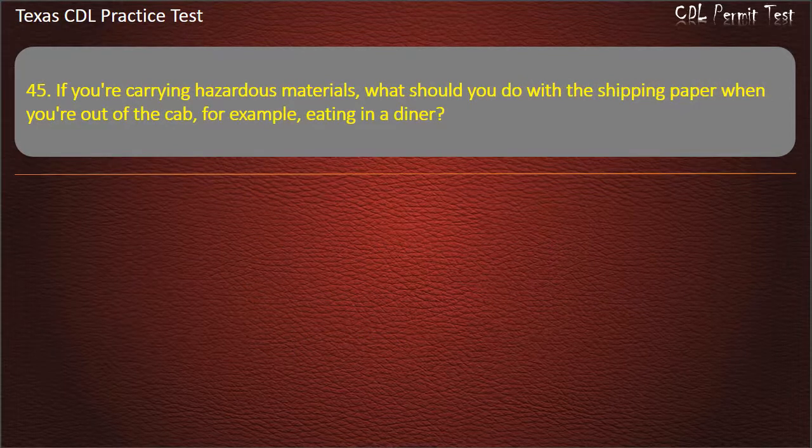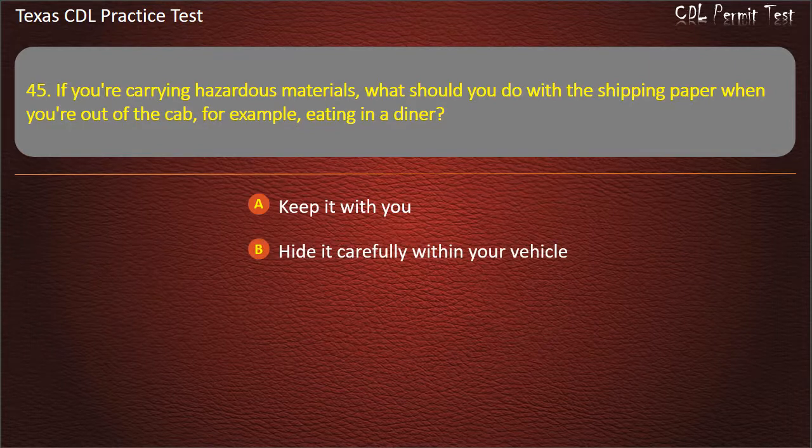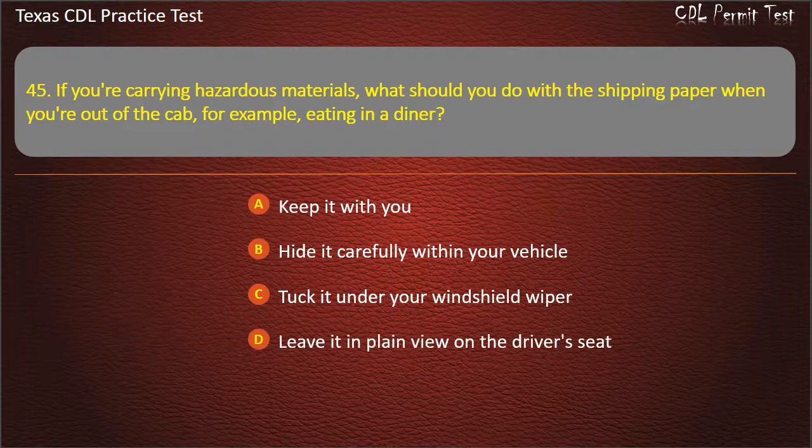Question 45. If you're carrying hazardous materials, what should you do with the shipping paper when you're out of the cab, for example eating in a diner? Keep it with you. Hide it carefully within your vehicle. Tuck it under your windshield wiper. Leave it in plain view on the driver's seat. Answer. Leave it in plain view on the driver's seat.